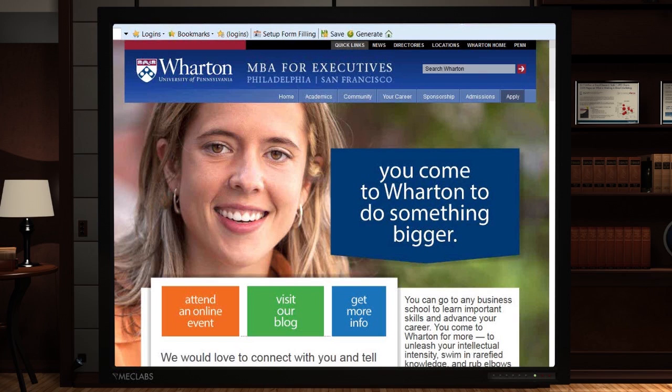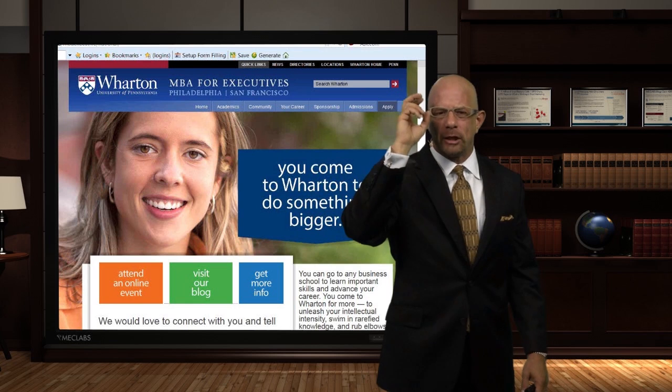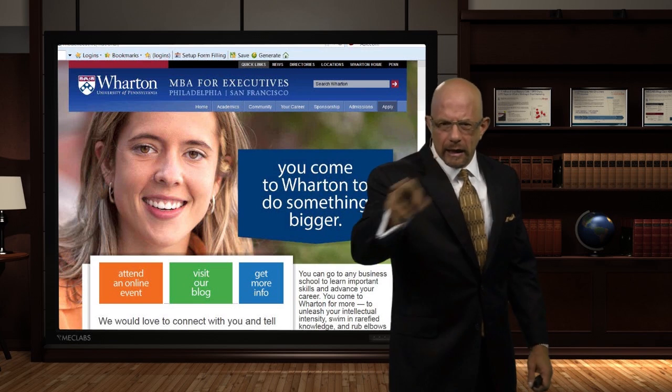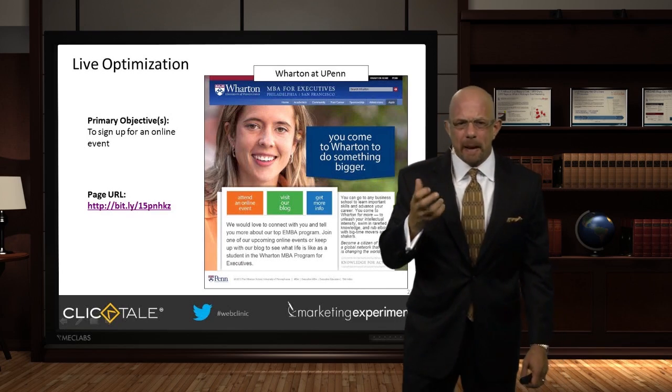What can I do here? And if the main thing is an event, you need to give them a reason to register for an event. The value proposition of Wharton is not enough. The product level value proposition of the event is essential. Headline, subheader, and then a paragraph that explains what's unique about these events.